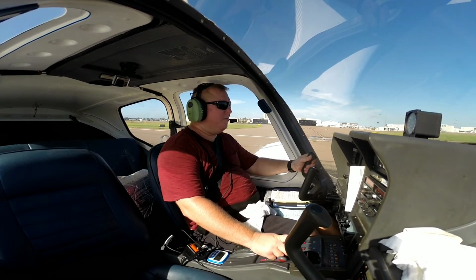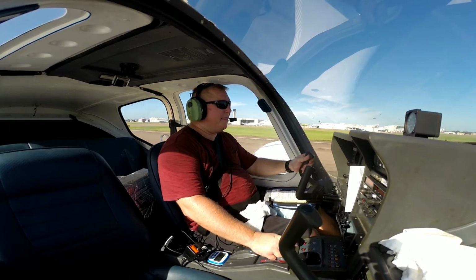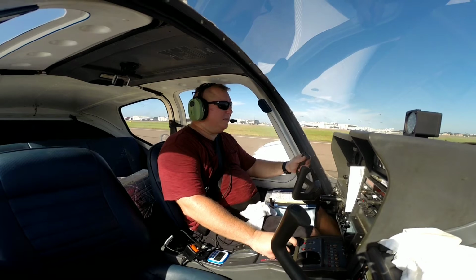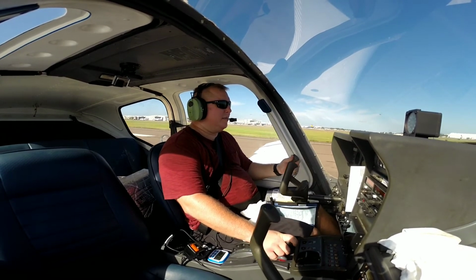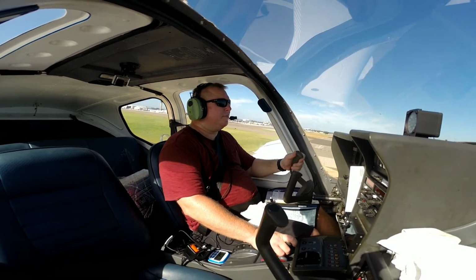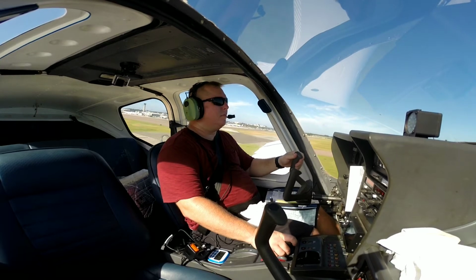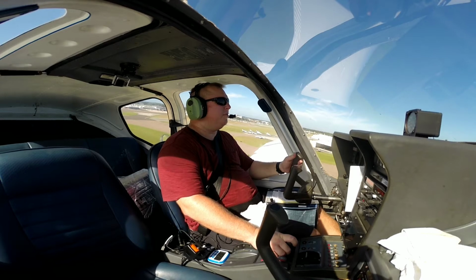Airspeed's alive. St. Pete Tower, Archer 696 Alpha is at Alpha 5, ready to take off on 36. 40. 50. 696 Alpha, St. Pete Tower, make right traffic, runway 36, Alpha 5, clear for takeoff. 60. Making right traffic. Here we go. Takeoff, runway 36 at Alpha 5. 696 Alpha. That was a pretty good takeoff.